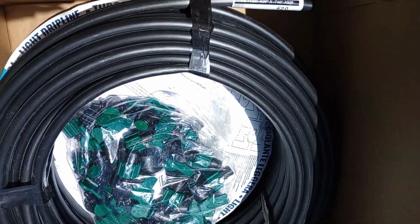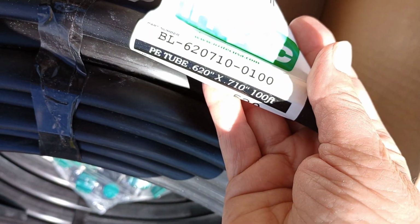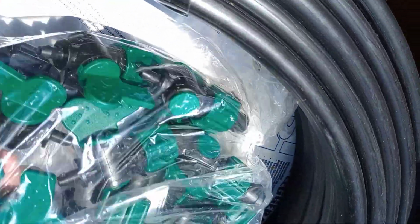Soaker hoses that my husband ordered. It is Iritech, 620 inches by 710 inches, or 100 foot. He's got two rows of that, plus all the little connectors that we can turn on and off.